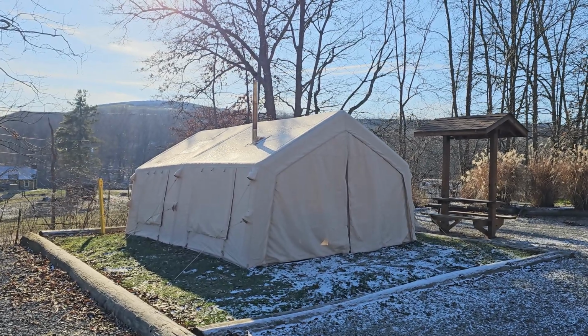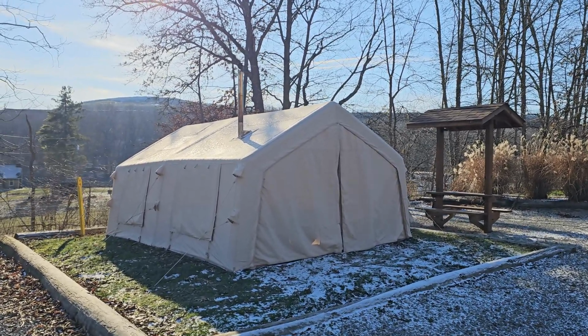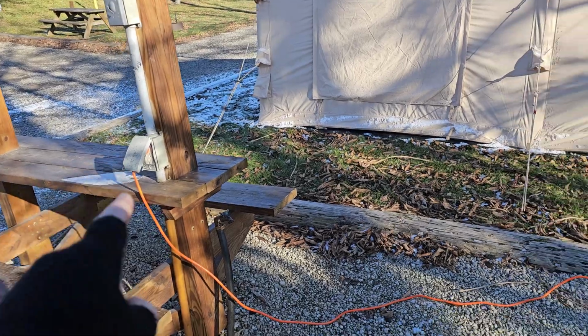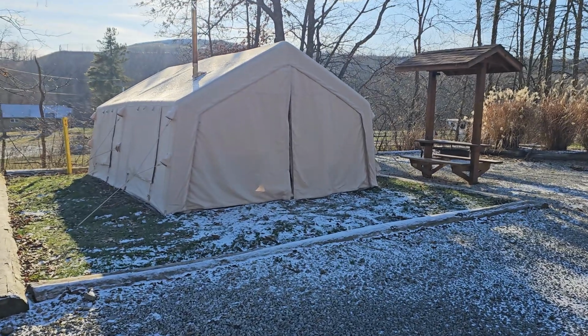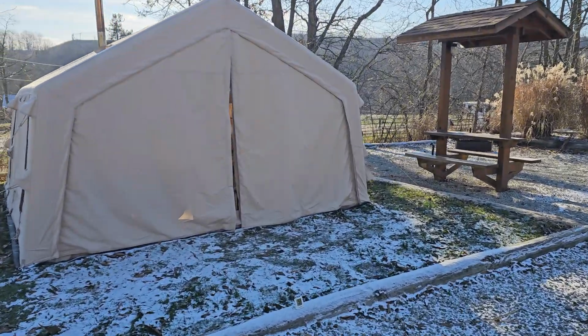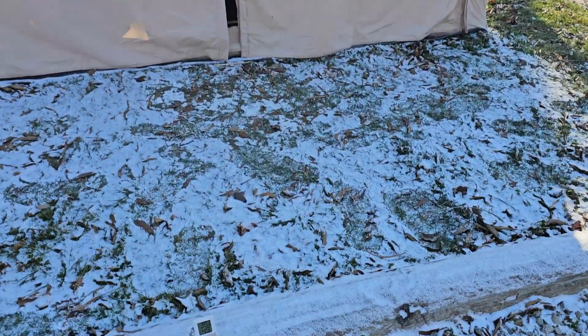So this site that I'm staying at right now actually has electric. There's an outlet right on the pole here. I've got the line running straight in the back of the tent, and I've been using that to power my TV, my internet, recharge things like my laptop, my lights, my phone. But with the benefit of having electricity at this site, today I want to test out an electric space heater.